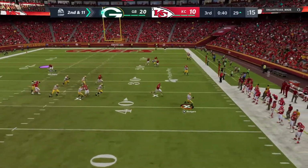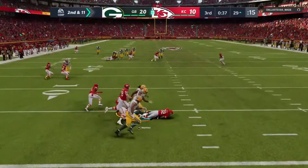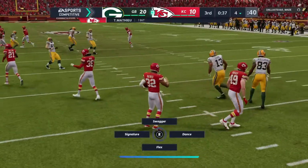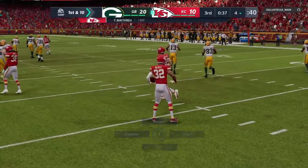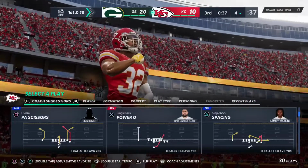Flush to his right. Into a double team, and it's intercepted. Picked up by the Honey Badger, Tyrann Mathieu, and a big turnover there as his guys will get the football back.